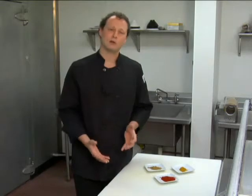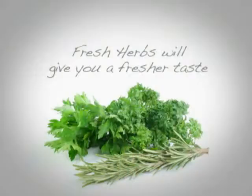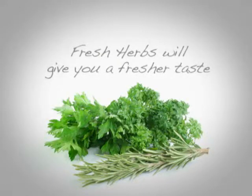Now, when talking about dried herbs as opposed to fresh herbs, it's about the ratio of 1/3 dried herb if your recipe is calling for a fresh herb. Of course, fresh herb is going to give you that fresher flavor, but dried herbs, definitely you can use as a substitute.